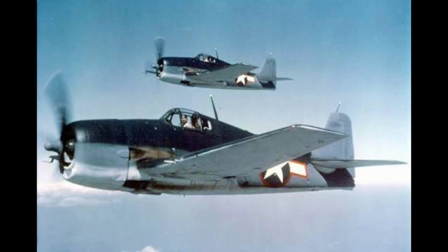From the assembly lines of Grumman aircraft engineering came a machine built not just to compete with the Zero, but to crush it. Its name was the F6F Hellcat. The Hellcat story began in 1941, after U.S. Navy pilots flying the older F4F Wildcats realized they were completely outclassed. The Japanese Zeros could outturn and outclimb them with ease. The Navy needed something new, something stronger, faster, and able to survive where others burned.